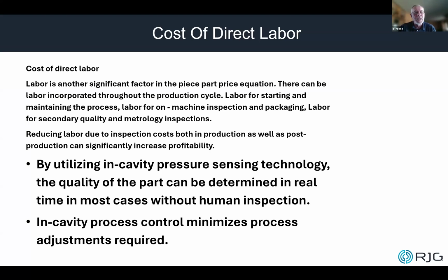So the cost of direct labor, cost of labor in general, but the cost of direct labor is something that we can see easily. So it's a big factor. I know that probably everyone in this meeting has some pain point associated with the cost of direct labor. And if it's not the cost of direct labor, it's the cost of actually getting that labor at the machine. So obviously anything that we can do to reduce labor in any way is going to have a financial impact on the bottom line.